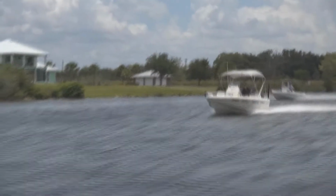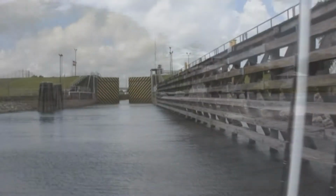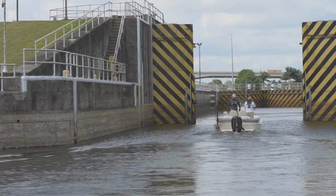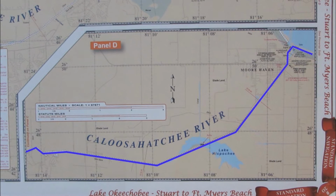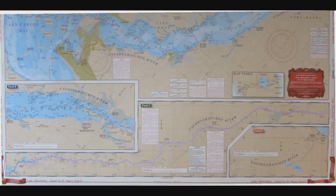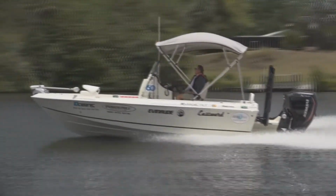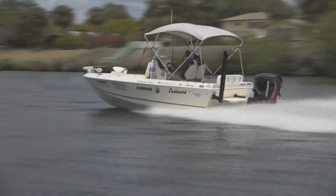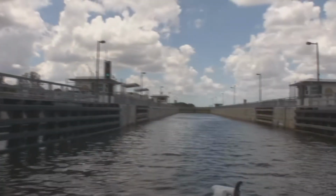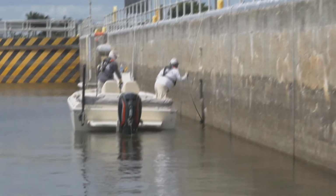Not thinking we could top that catch, we decided to get underway and head for the Moorhaven Lock to get into the Clewiston River. Once you get into the Clewiston, you pretty much just follow the river all the way to Fort Myers. We did have one scheduled stop in LaBelle to meet up with Captain Charlie Phillips, who was going to meet us later at Port of the Islands in the Everglades. But first we had to clear the lock in Ortona. On this particular day, we had an 8-foot drop in water level to cycle through.